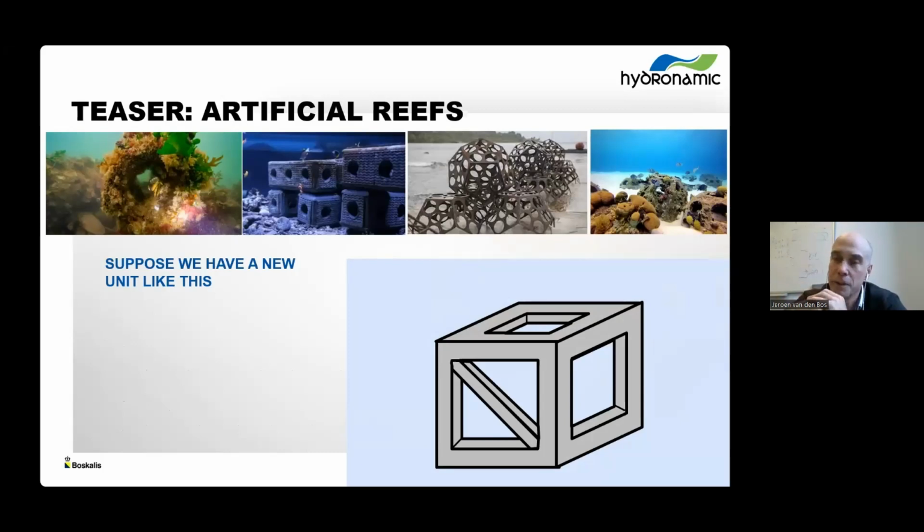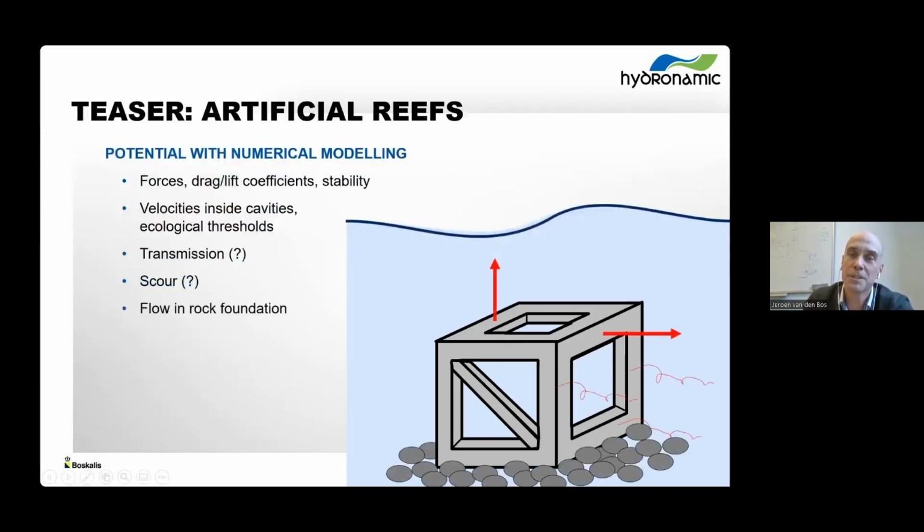Let's look at artificial reef elements. I know there's a lot of different reefs out there, so that's for the generalization of this talk. Let's assume that we have devised our own new reef element that just happens to look a little bit like our company logo, but that's pure coincidence. Suppose we have a concrete block like this and we want to design it. Say, as part of the design process, we'd like to know how stable it is under a wave. And let's say that we want to do this with a numerical model.